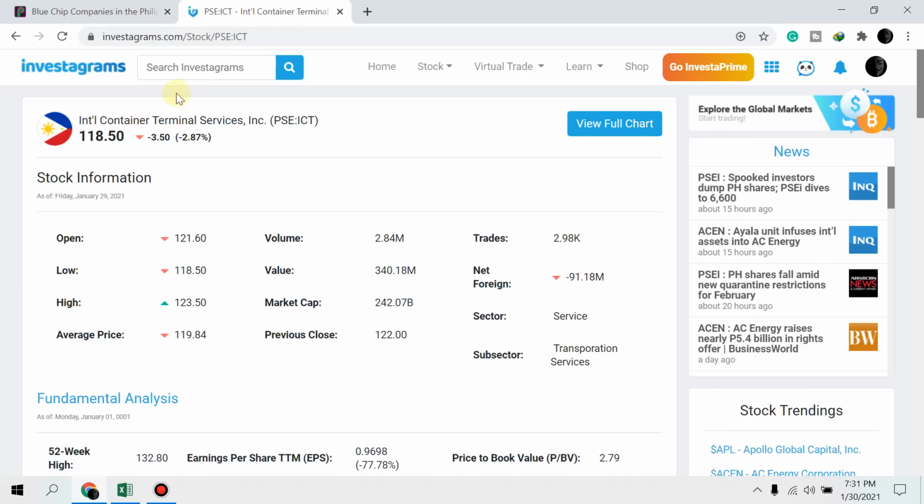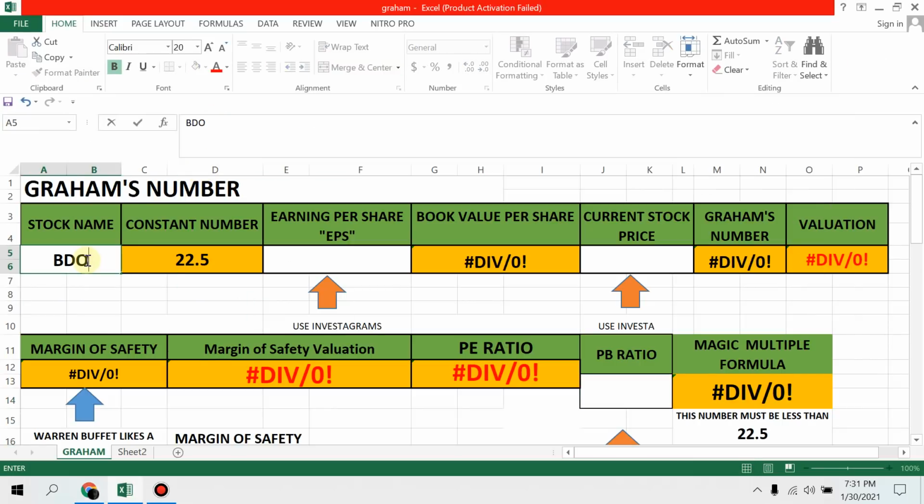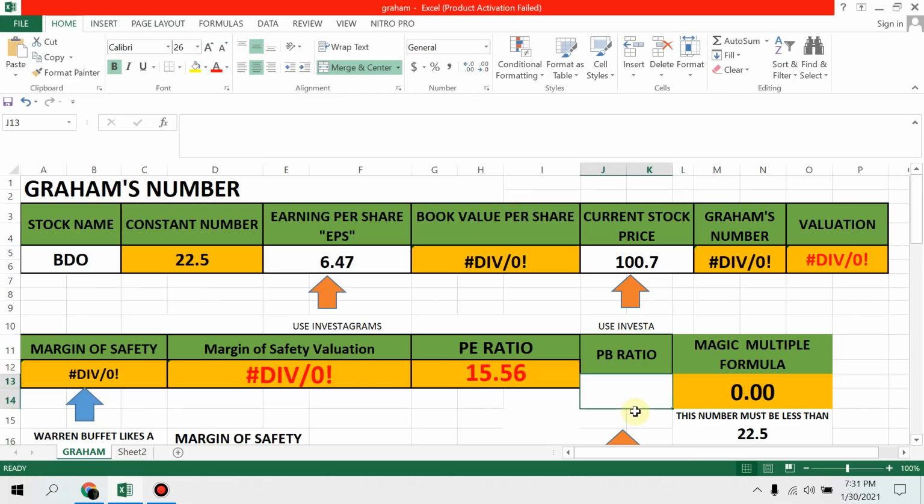So, let's continue, ano? Tapos, next natin, ito si BDO naman. So, kay BDO, 100.7. Tapos, EPS is 6.47. Tapos, PB ratio natin is 1.22. Enter. So, si BDO is sale. Sale po siya or undervalued pero wala po siyang margin of safety, ano? Ayan, kasi negative 22%. Pero still, siya po ay undervalued right now.